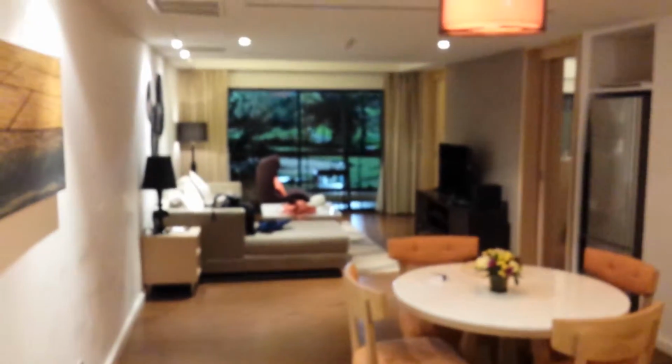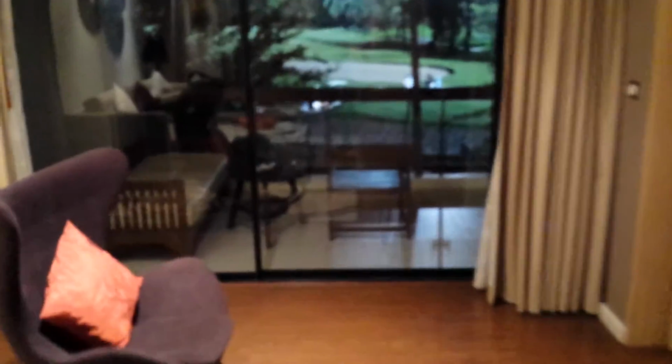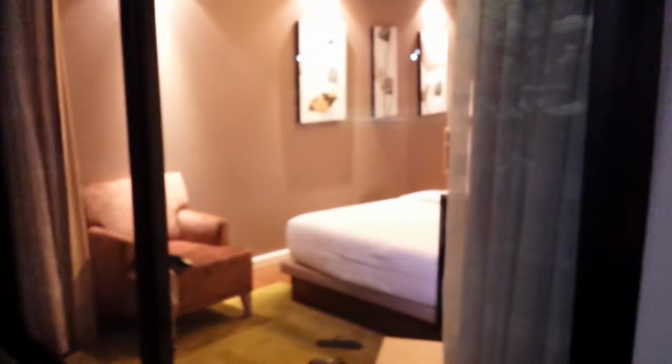And I'll show you how big this living room area is. It's quite large, and again, we overlook the golf course. And go out here to the porch area. Open this up. And you have the sliding glass door from the living room that opens up. And you also have the one from the bedroom that opens up, and here's the golf course. And I'm going to get to the price in one second, so bear with me.